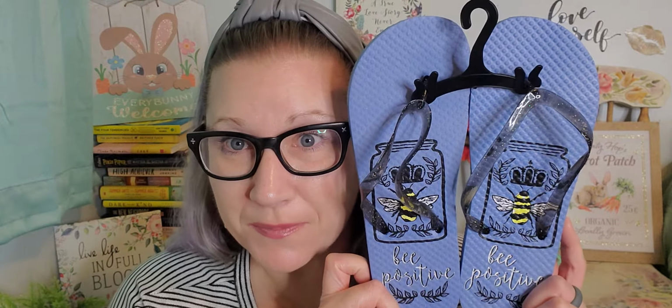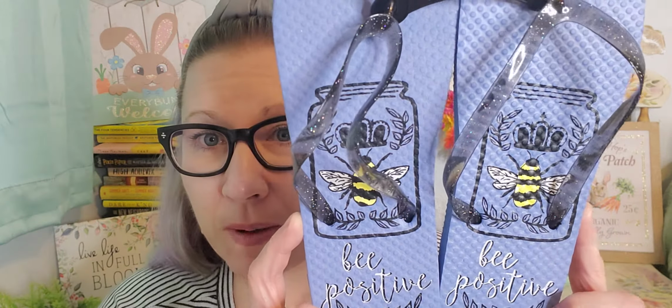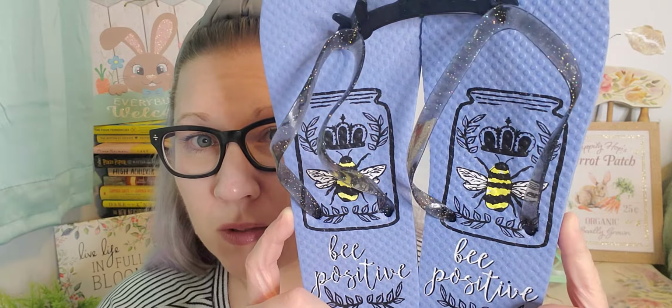I picked up flip-flops. They have the flip-flops out. I love this periwinkle color. It is so adorably cute. And I love the bumblebees in the mason jar with the little queen crowned. It says be positive on it. And these are not bad flip-flops. I wear these throughout the summer all the time.